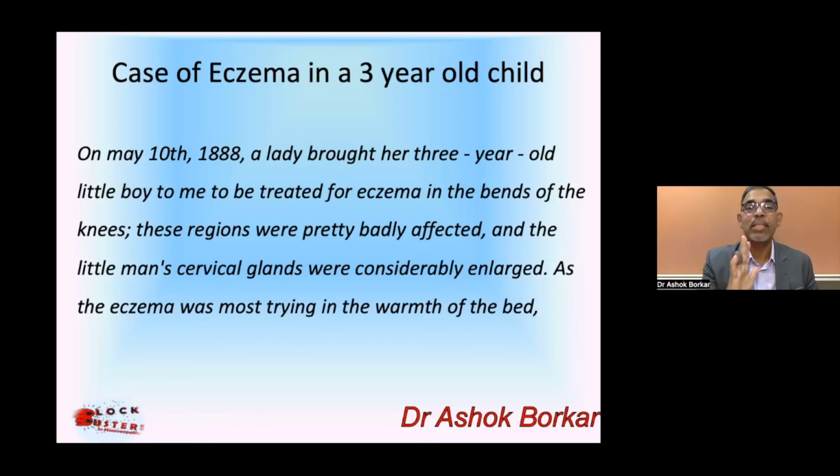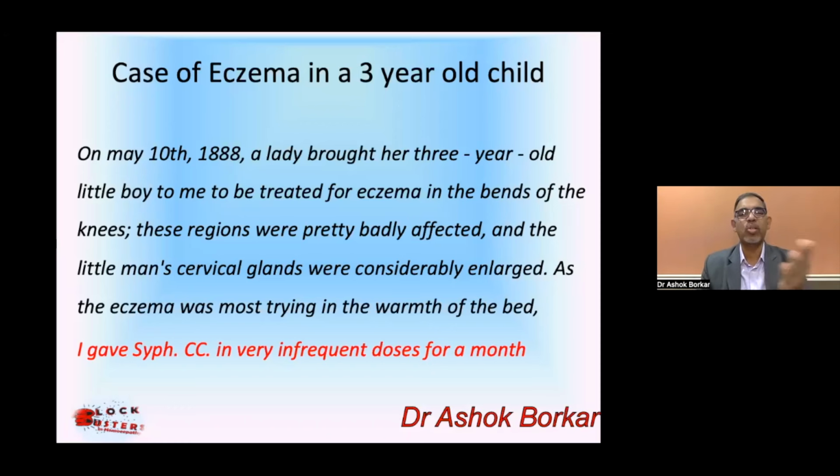So as the eczema was most trying in the warmth of the bed, means warmth of the bed aggravated him, I gave Cephalinum CC in very infrequent doses for a month. So Burnett gave, I don't know what is the meaning of CC. This is just copy paste from the book. But one thing I know is that this is in centesimal scale, and probably this is a very high potency in centesimal scale. So what do we see here? It is an anti-miasmatic prescription.